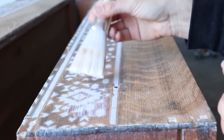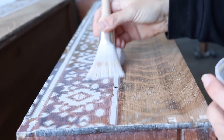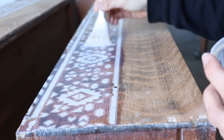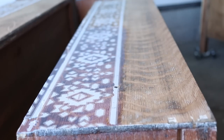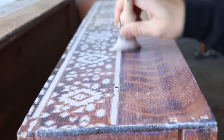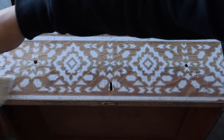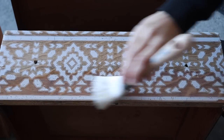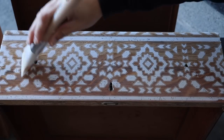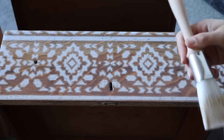This is also a perfect sealer for these transfers because you want to put a water-based top coat over these to protect them. This top coat is fast drying, so it's dry in about 2 hours, and I came back in and did a second coat over the whole piece.